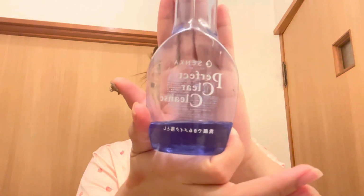So, first that I do is the cleanser, the perfect clear cleanse, which is oil siya, pang remove ng makeup, since I am using daily makeup. Yan, para mas matanggal yung makeup natin sa mukha. So, I'm using this in Philippines. Kung napanood niyo yung first ever vlog ko na skincare routine ko, ito yung ginagamit ko.